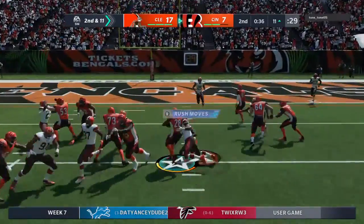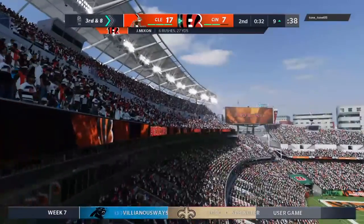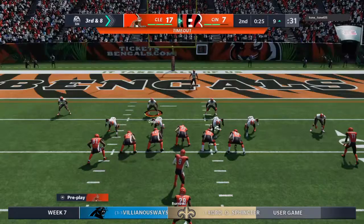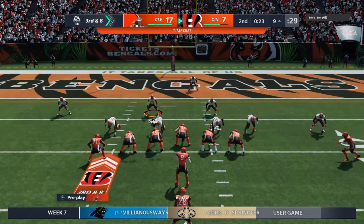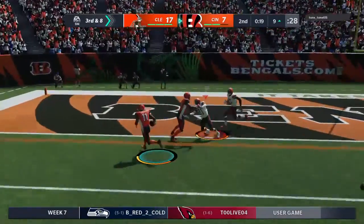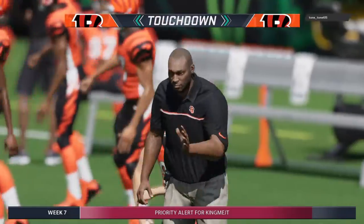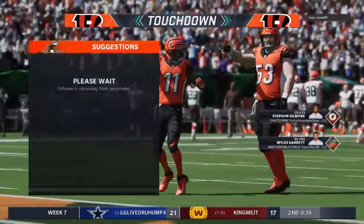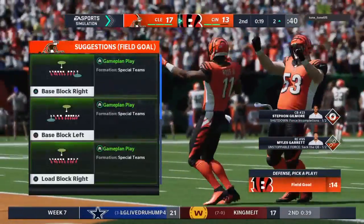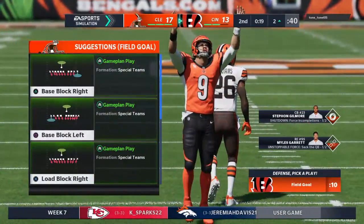They go back to the ground now with Mixon, and he'll find his way down inside the 10 to the 9-yard line on the carry. Give him 3 yards on the run there. That still leaves him with a difficult 3rd and 8 coming up. And he will take it on in for a Bengals touchdown. John Ross, as the first half is winding down, and the Bengals have got it back to a 1-score game.